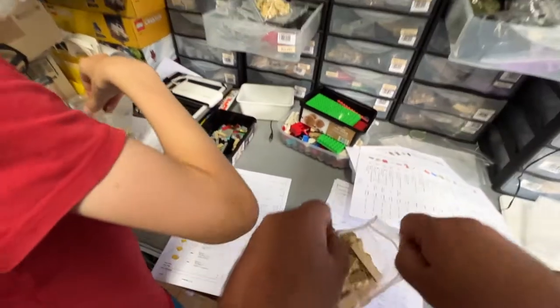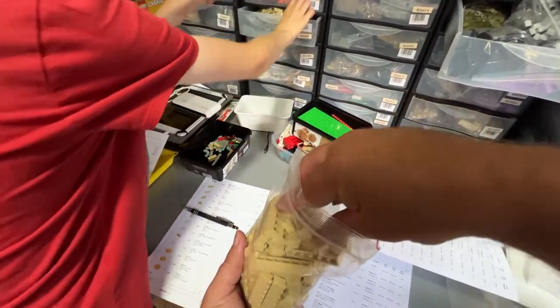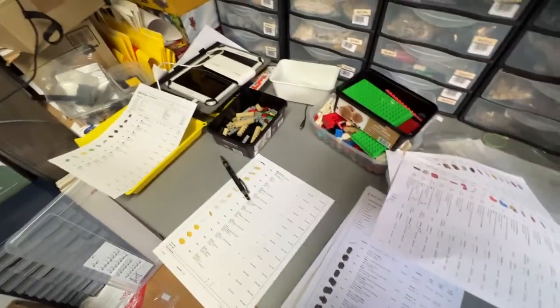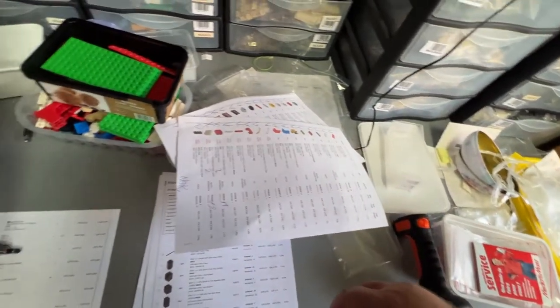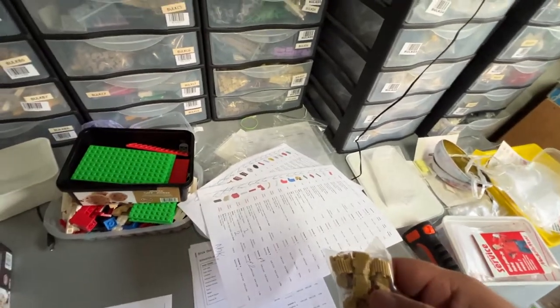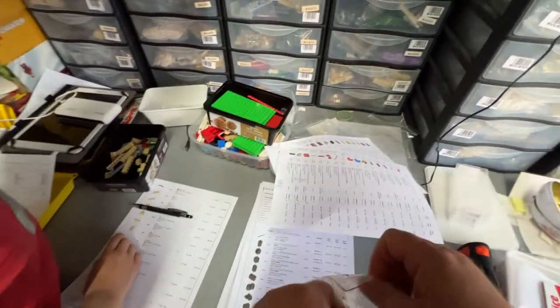1x6, 5 each. 1, 2, 3, 4, 5. Ja, die heb ik, die heb ik wel, vind je. My son said, if only I could talk a bit more better English, then he would chat to you guys as well.